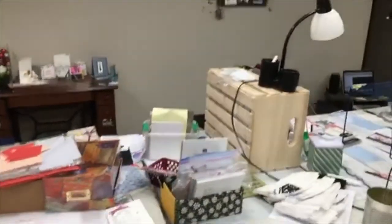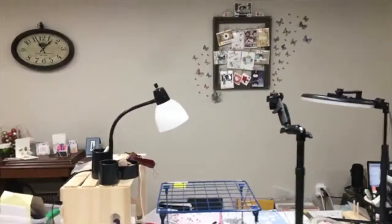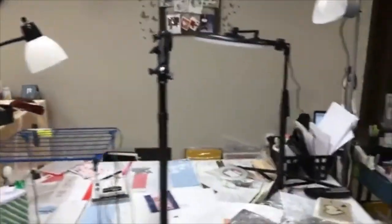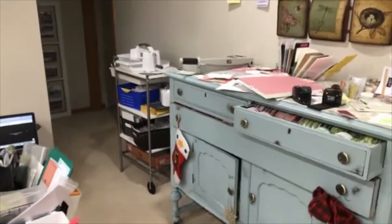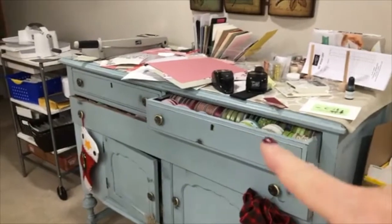Here is where I sit to do my lives. You'll recognize my little butterfly board behind me. And yeah, can you believe this absolutely disastrous mess? My ribbons obviously are housed in here.